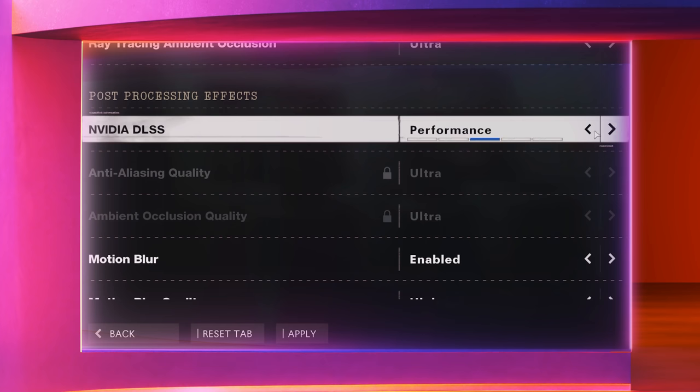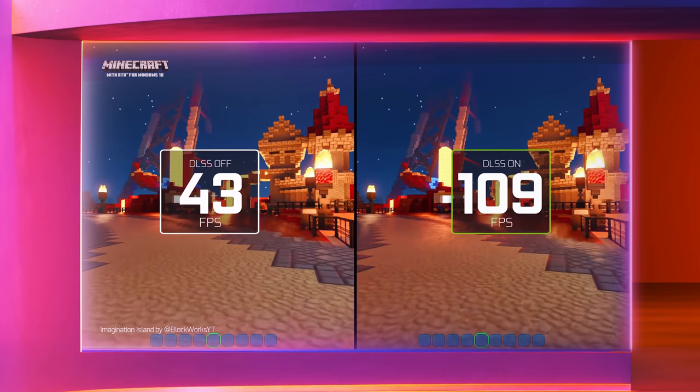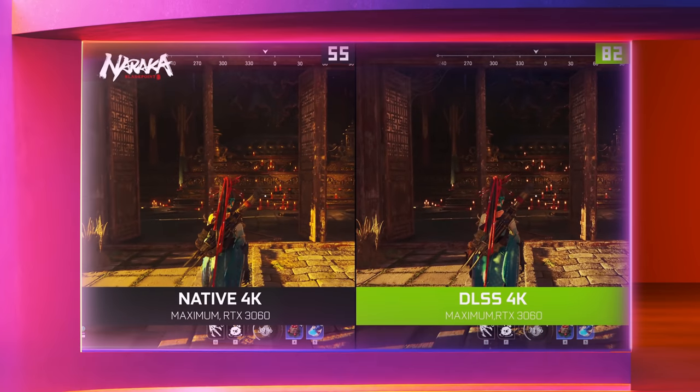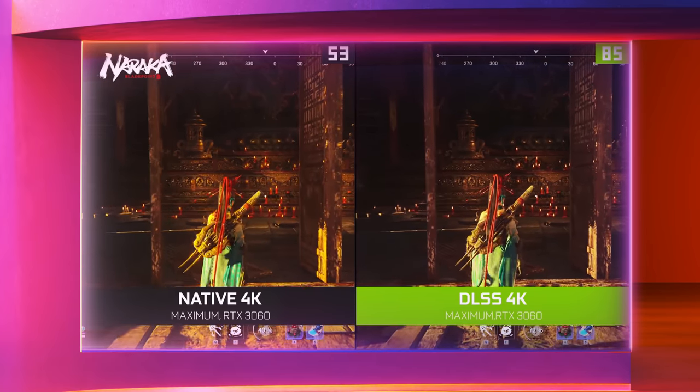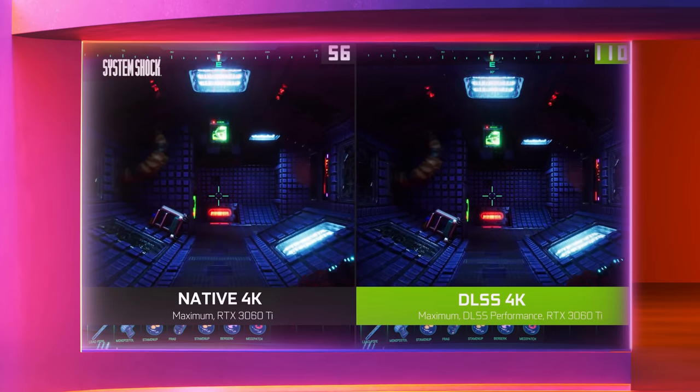This enables NVIDIA DLSS, which uses the power of AI to massively boost performance while maintaining or even improving image quality. Like ray tracing, NVIDIA DLSS is now being integrated into the two largest game engines, Unreal and Unity, making it faster and easier than ever for countless developers to add these technologies to their games.